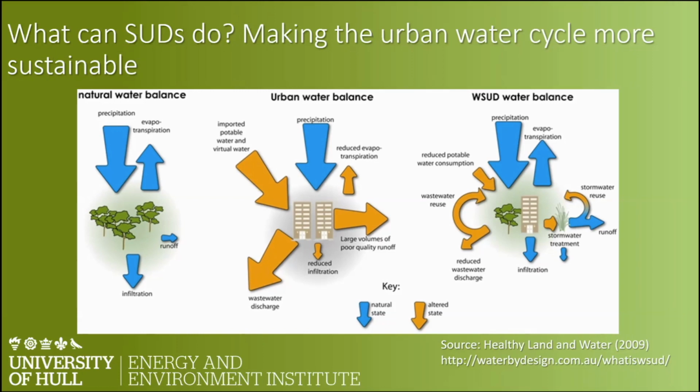So if we're looking for sustainable drainage systems, what we're trying to do is change that water balance. And again, produce more evapotranspiration, increase the amount of infiltration, provide routes where we can treat that stormwater and reduce the pollutants entering river channel systems, but also maximise the reuse of water within our urban areas so that we're reducing the pressure on our river channel systems. Next slide.